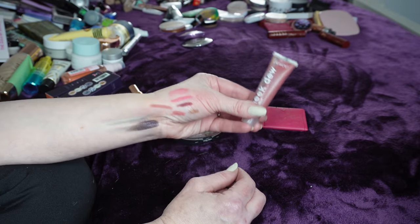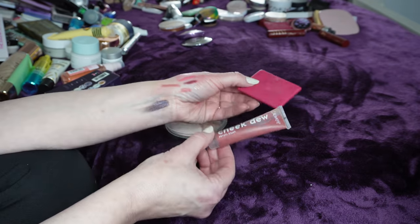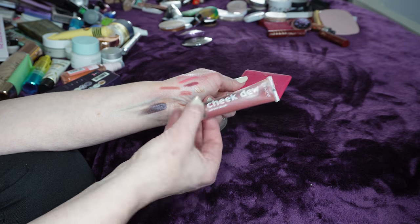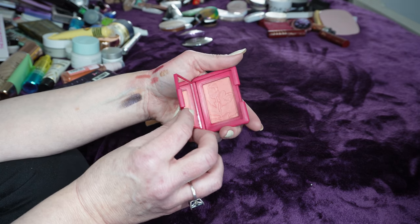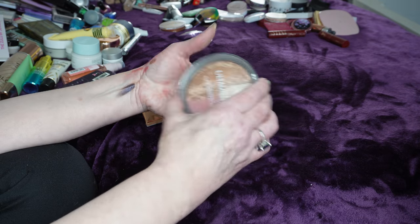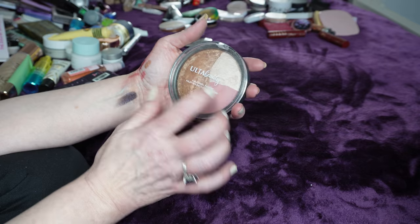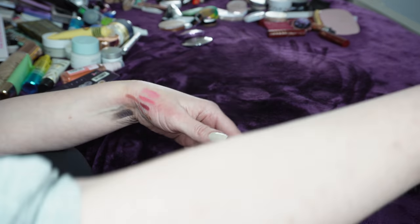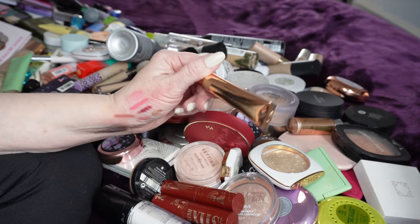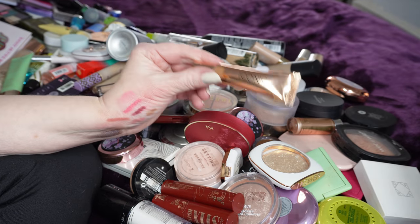Terrible formula on this ColourPop one, the Cheek Dew Serum Blush. It spreads and it doesn't stick around at all. From Kiko Milano, this beautiful blush as far as that embossing goes, but not a great color for me. And then this one from Ulta, where they're trying to dupe the Laura Geller one. I found way too much glitter in this, way too orange in here, and the blush didn't have enough pigment for me.